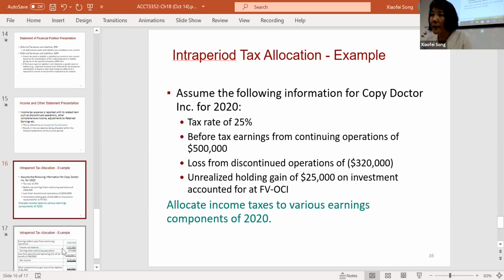So for instance, here's an example of what it will be like. We have a situation where Copy Doctor Inc. has a tax rate of 25%, and they have before tax earnings from continuing operation. So that would be revenue minus expense, minus gains or losses, like that. But what's not included in there is the loss from discontinued operation. And they also have 25,000 other comprehensive income. It's related to fair value through other comprehensive income. That will be the only thing that would fit in that category.